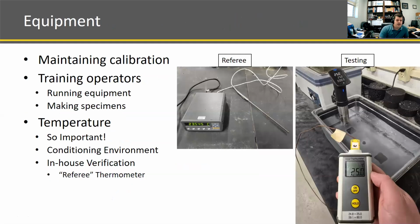With respect to lab equipment, again, you have to procure equipment. It's important to maintain calibration on these machines, particularly things like presses that would be used for the IDLCT or for the high temp IDT. You have to calibrate load, you have to calibrate displacement. Things such as the Hamburg, you're going to calibrate wheel passes, you're going to calibrate water temperature. You have to have trained operators, both to run the equipment and to make the specimens. And I say that because for most of these tests, making specimens is more important than running the equipment in terms of the variability you're going to see in the test. A lot of these tests are relatively easy to do, but a lot of your variability is going to come from poor specimen prep practices.